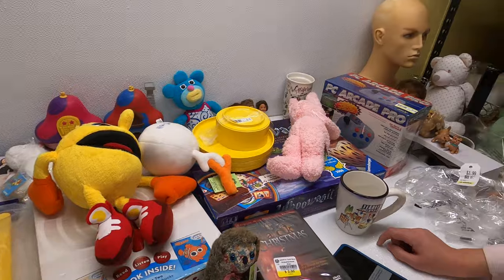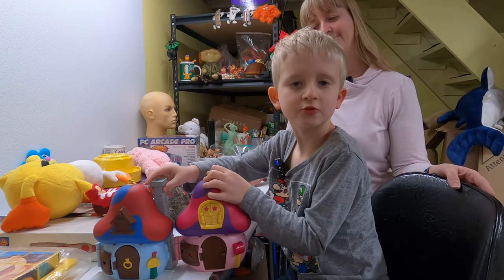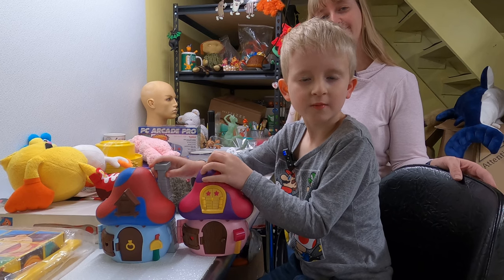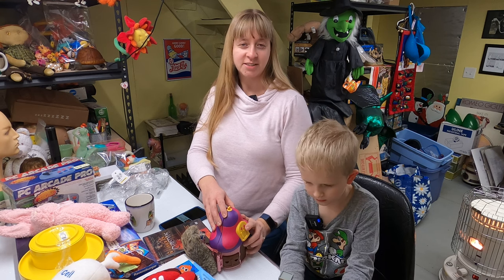We have a haul today from a couple thrift stores we hit last week. Hit some with my mom, hit some just by myself. These are two mushroom houses. One family of mushrooms lives in these two houses. It's not a family of mushrooms that live in these houses, but Smurfs.